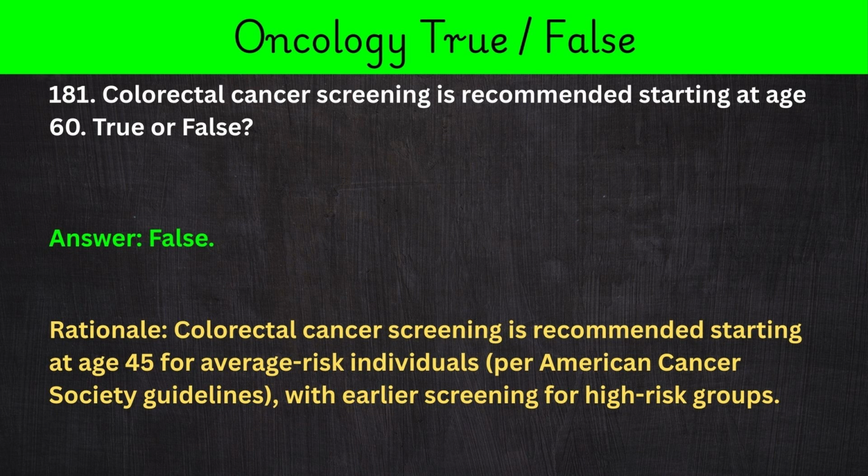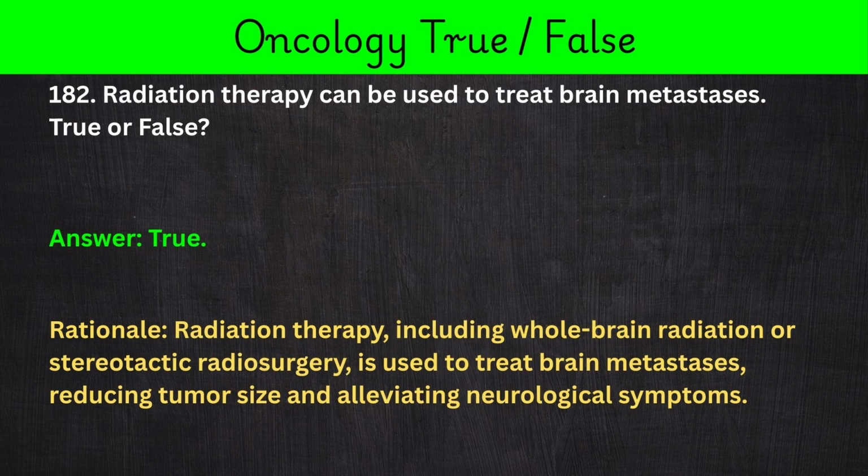Rationale: colorectal cancer screening is recommended starting at age 45 for average-risk individuals per American Cancer Society guidelines, with earlier screening for high-risk groups. 182. Radiation therapy can be used to treat brain metastases. True or false? Answer: true.